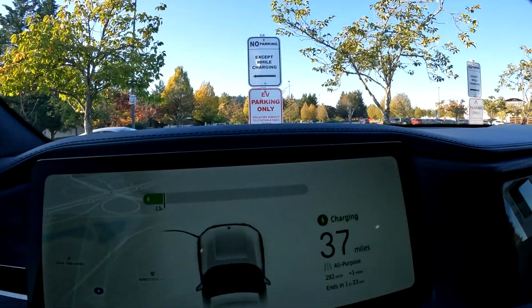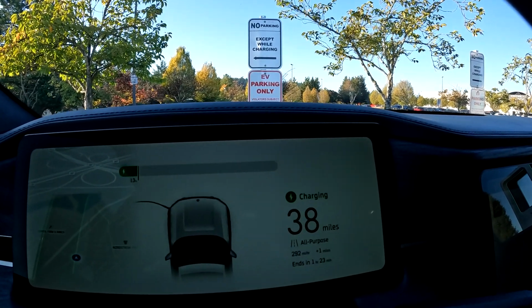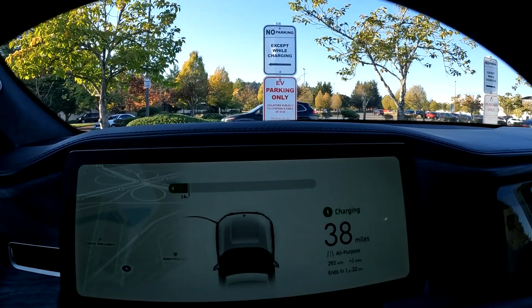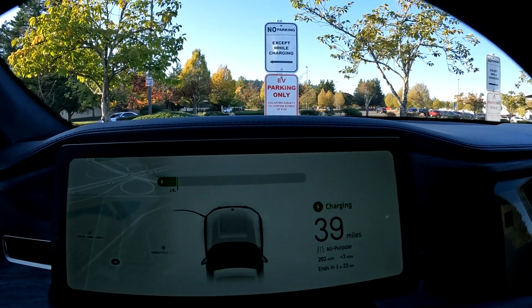Let's see what it says on the Rivian side. Well, Rivian's not quite as optimistic as the other charger. It says ends in 1 hour, 23 minutes. So I've added 1 mile, and the charge rate is 292 miles per hour. So it's a little bit more optimistic on the Electrify America side. All right, we'll check in a little bit.